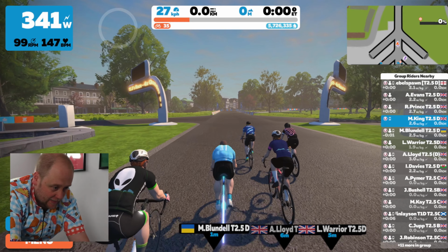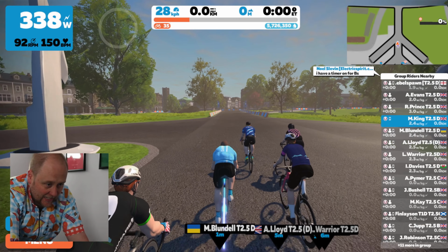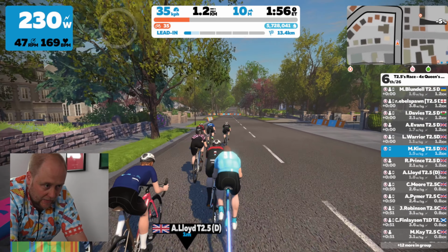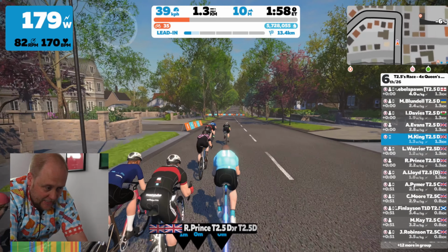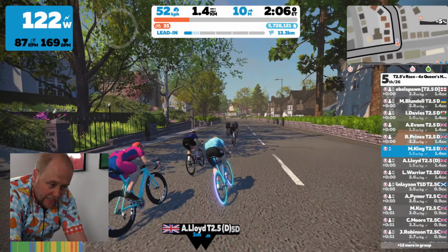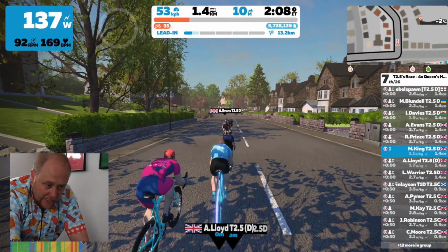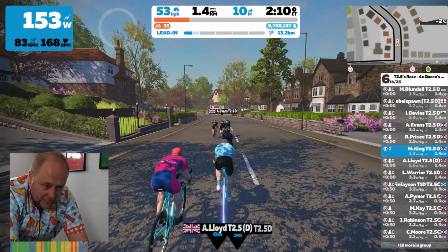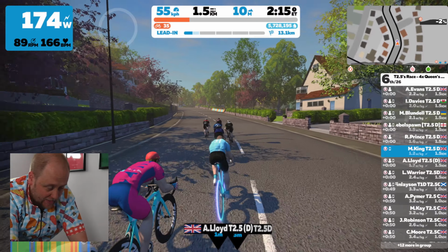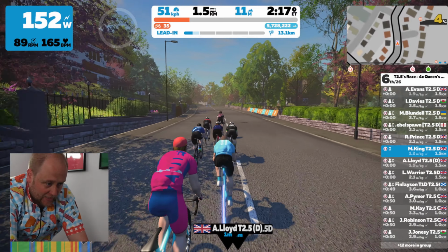I'm going to settle in to the pace and enjoy that climb up. Here we go. Okay, so this group of D's are about to turn left. Got Rebel Spawn, M Blundell, I Davies, A Evans, me, R Prince, A Lloyd, L Warrior, and then a C Cat. And now, what are they, 50 seconds behind? So they've already made up 10 seconds on us.